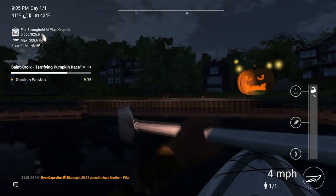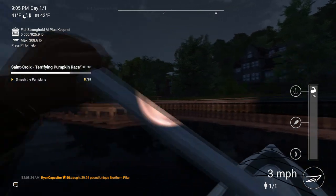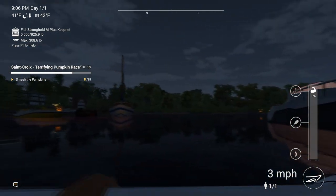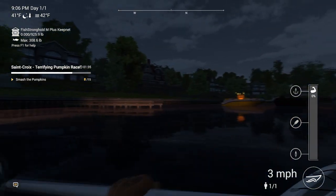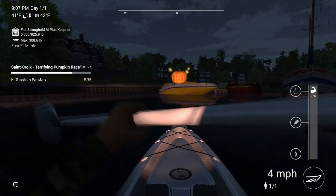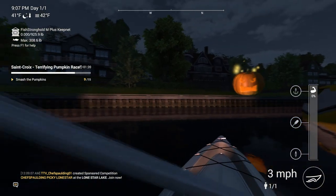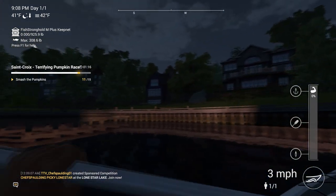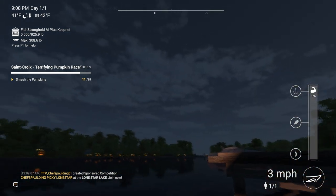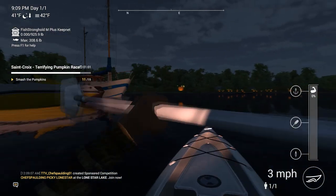Two minutes. Yeah, I don't think the other races did this. Oh boy, I gotta get turned around fast. Here we go again. I gotta get turned around. Oh shoot. I'm gonna get stuck. There's a bunch of them over there.